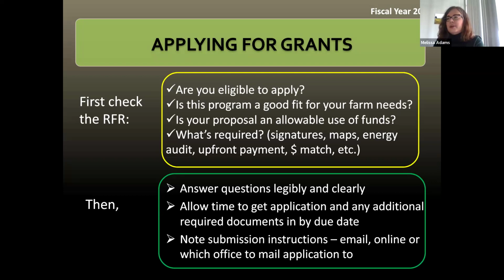So different applications might need signatures by maybe the landowners and the applicants, might need a map. Other programs need other things. So just make sure that you read through and plan ahead to make sure that you get everything done and send the application in time by the deadline. Make sure you answer questions legibly, clearly.